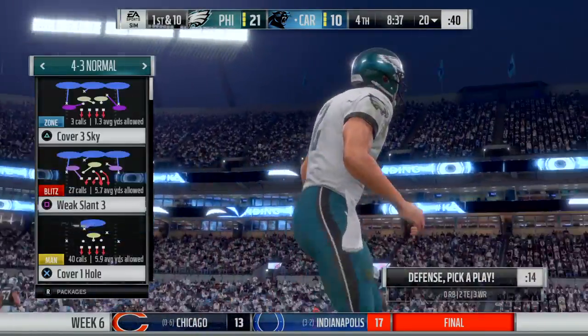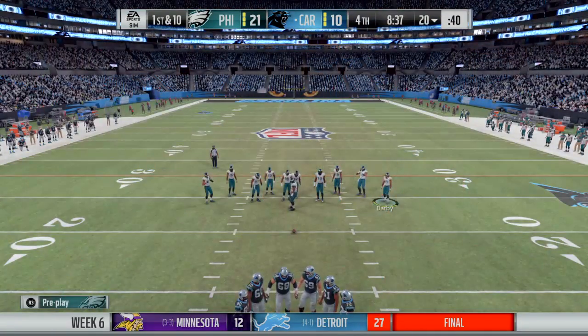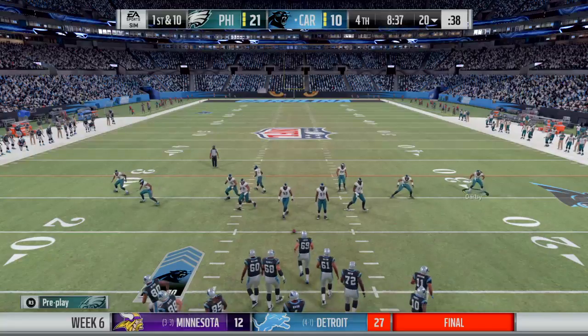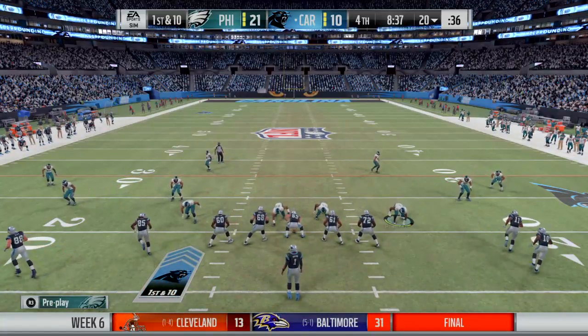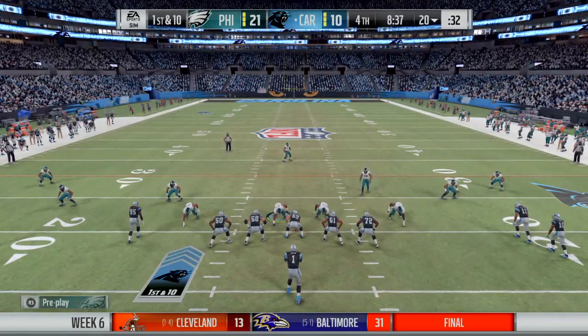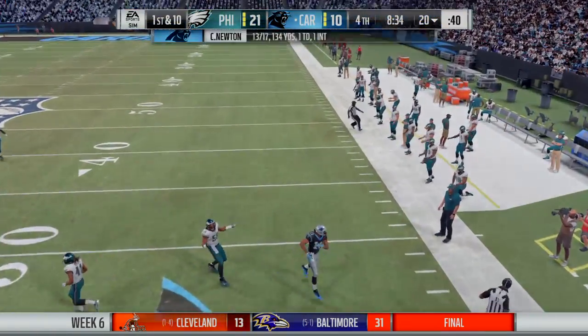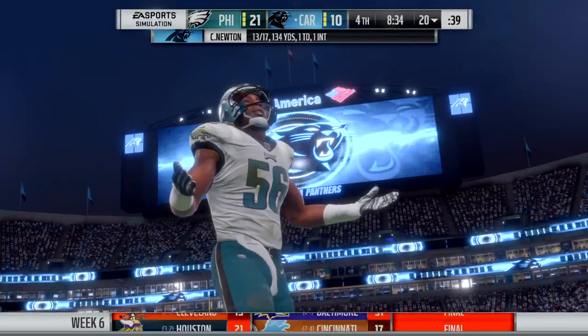Falls incomplete. Carolina getting set to take the field. Last time they were out here, they had the benefit of good field position, led to a touchdown. This time, they're going to have to work for it. They are. But with that last drive that culminated in a touchdown, I think they carry that confidence into this one. Doesn't matter where you start with the football now. They have to feel great about their opportunity.